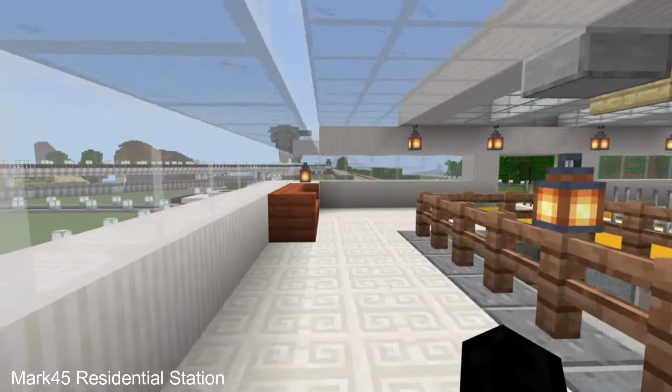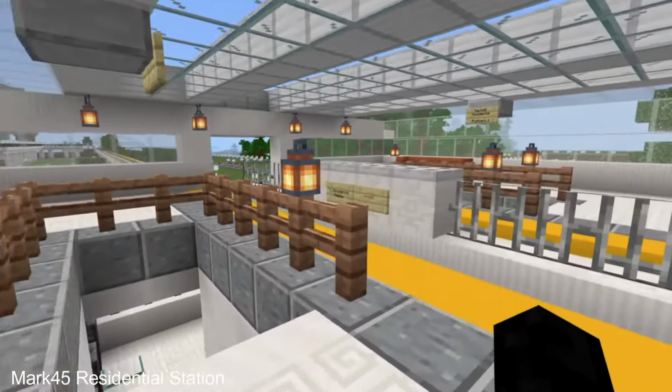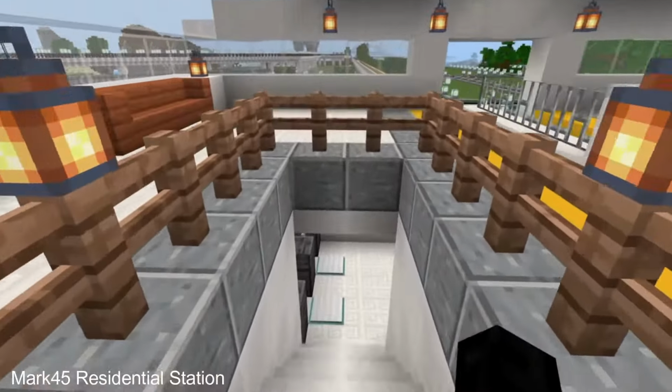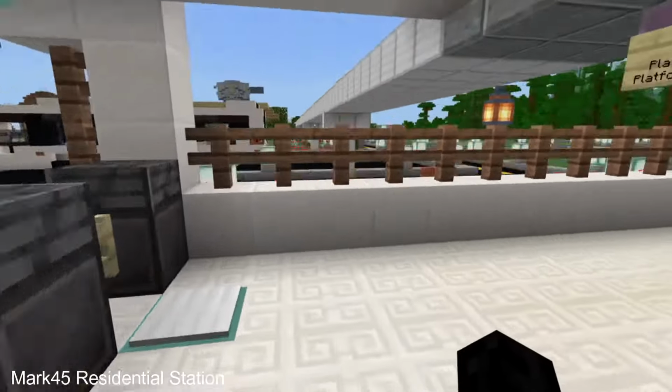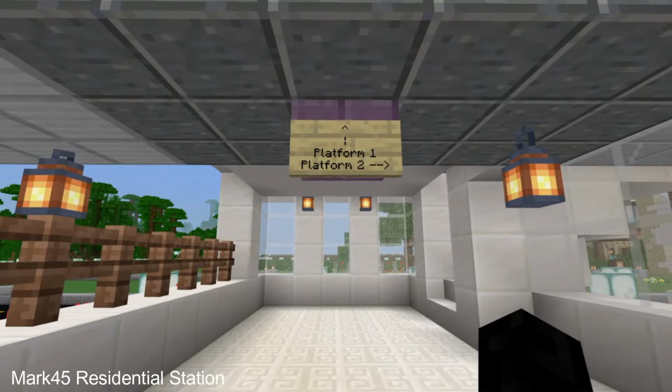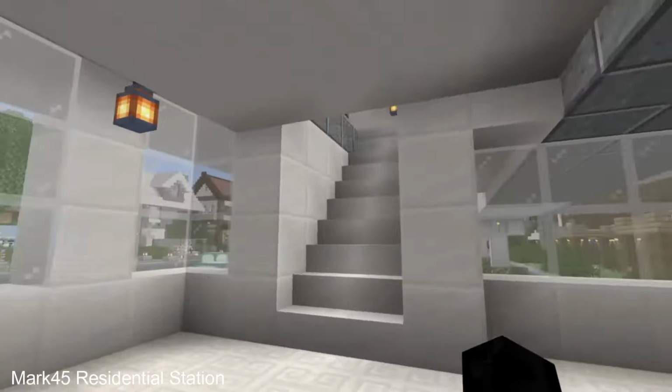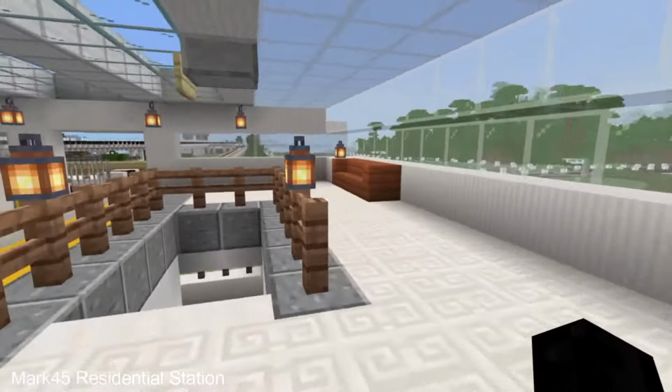Originally, the station was called the Tiny Village Station, so obviously the station was quite tiny, but we did expand the width of the platforms because it was needed to. Alright, let's come down to the concourse area. Platform 1 and 2 directional signs, as you can see. So platform 1 is up here. Pretty much the same thing as you would expect on the other side.